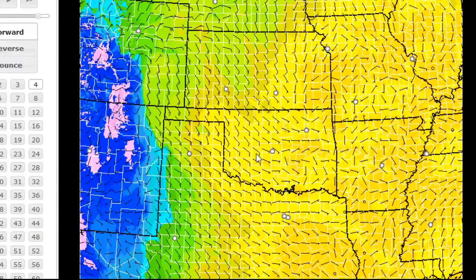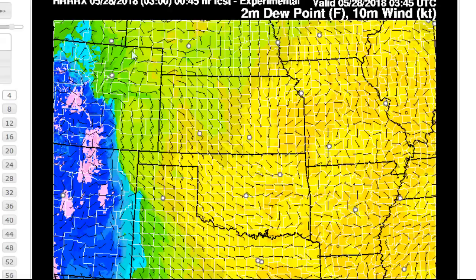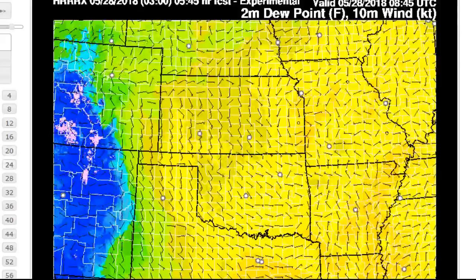I've frozen that. And you can see the better moisture down there in Oklahoma. And those yellows, that corresponds to dew points right around 65. So let me roll that forward, and we can watch the moisture flow up towards northwest Kansas, and I'm going to start that right now. So keep an eye down here in western Oklahoma. So you can see those southeasterly winds carrying the moisture up into the Garden City area.